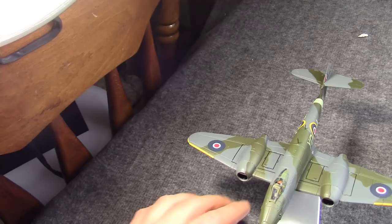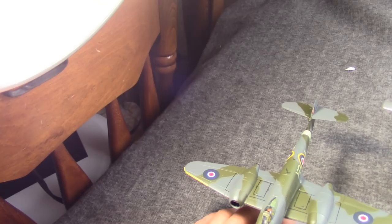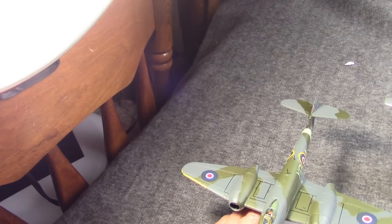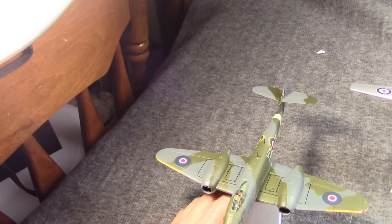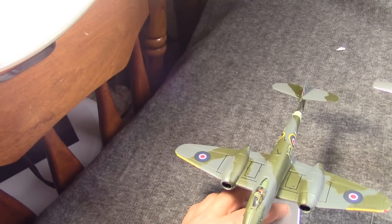Everyone thinks of the Messerschmitt 262 when they think of jet fighters of World War II. And it was the first to really go into full operation. But really, the Meteor was right there with it. They started working on this in 1940. They were flying it by early 43. And it was in service by 44. But it didn't get as much acclaim because they really kept it in England. They didn't send it much into Europe.